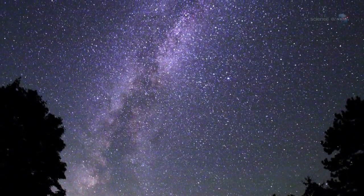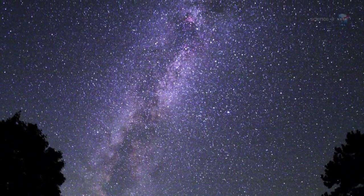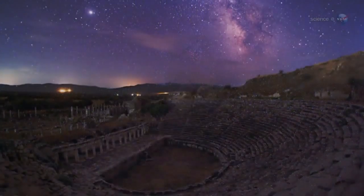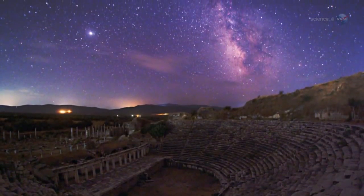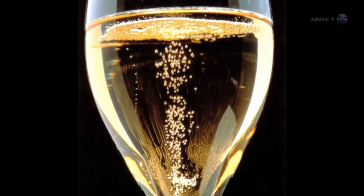Our galaxy gets its name from a luminous band stretching across the sky on warm summer nights. Innumerable stars in spiral arms blend together to form a milky river of light that literally cuts the heavens in two. Ancient Greeks called it the Milky Circle, or in classical Latin, Via Lactea, the Milky Way. Modern skywatchers might have found a better name, though: Dom Perignon.